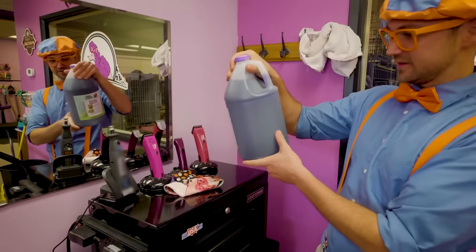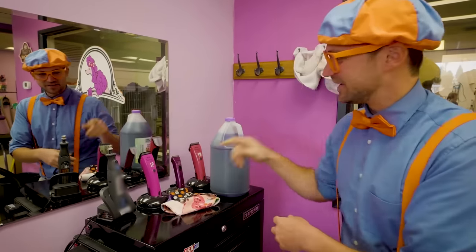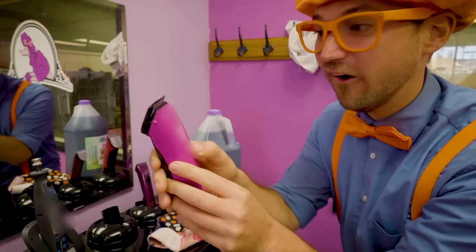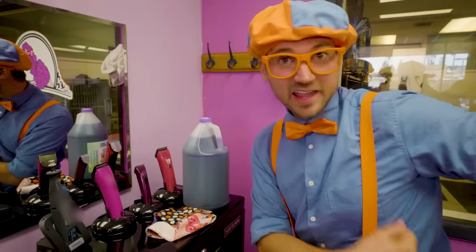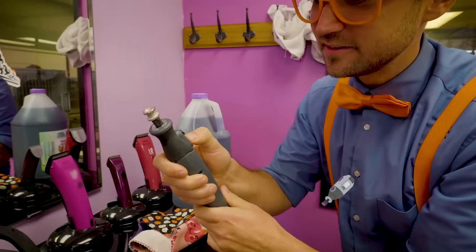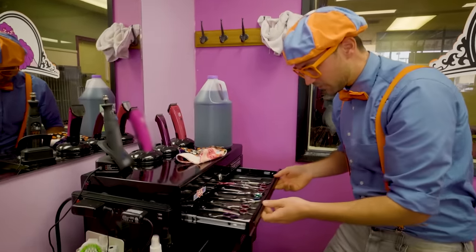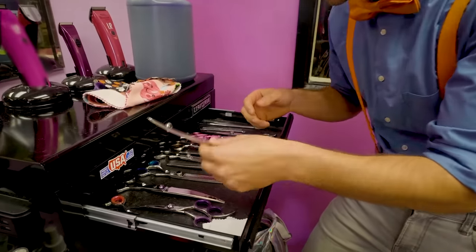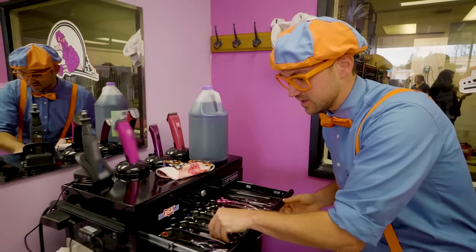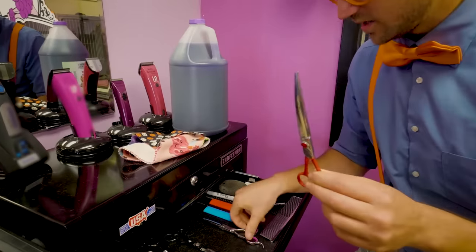All right, first we have some shampoo. This is plum flavored shampoo. Ooh, and it looks like we have some clippers up here. Wow. That's what you put on the dog's hair, and then it trims it. Ooh, this files down the nails of the dog. Let's turn it on. Whoa, that's silly. Okay, wow. Yeah, these are like scissors. Yeah, but they're actually called shears. Wow, a dog's hair is a lot more fine than a human's hair. And these scissors can really cut a dog's hair really good.